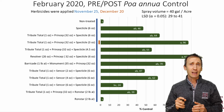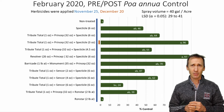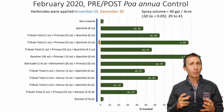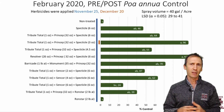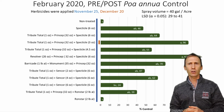I will say, not any one of these herbicides or herbicide combinations or treatment timings achieved 100% control, which is a real argument for what I'm going to show you in the field concerning post-emergence follow-up treatments to try to control any kind of escaped annual bluegrass before it goes to seed and propagates next year, potentially leading to more resistant populations later on down the road.